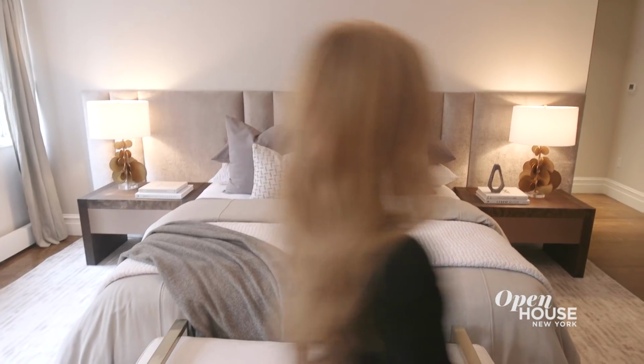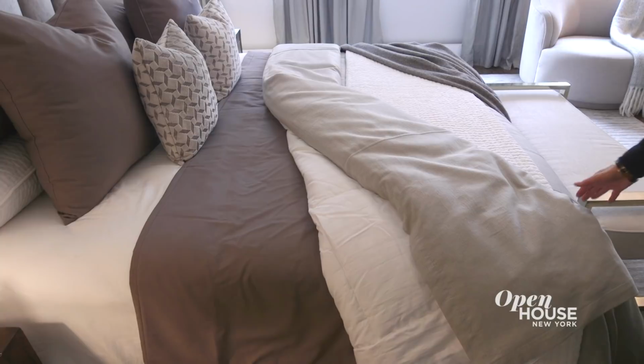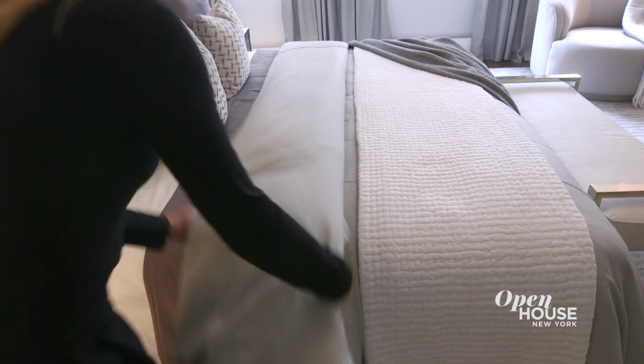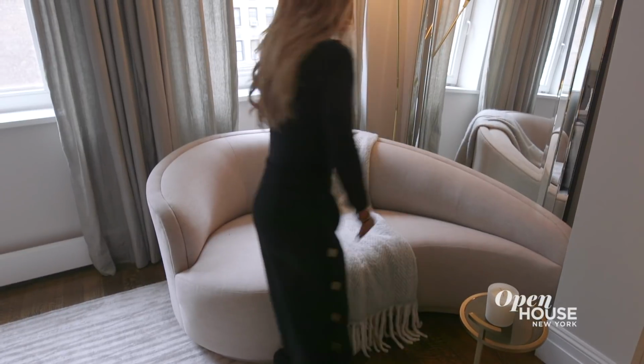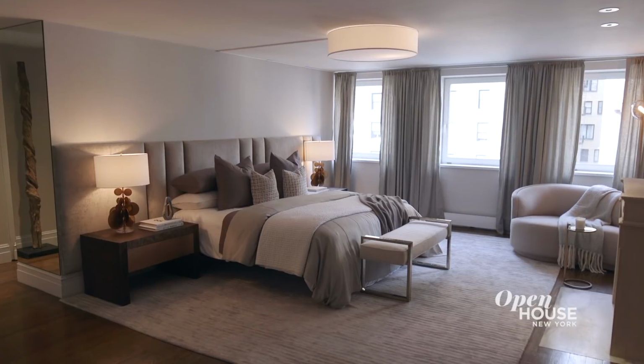The master bedroom is warm and comfortable, but also stylish and sexy. Gray was our main color scheme, and we used varying shades throughout. The custom headboard creates a cozy, soft feeling, and the graceful seating is the perfect place to unwind with a book before bed.